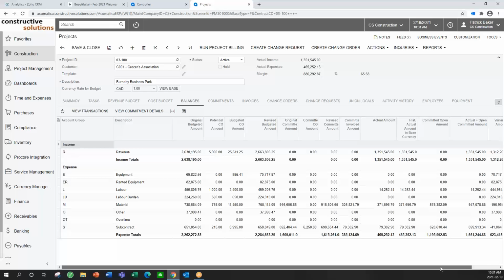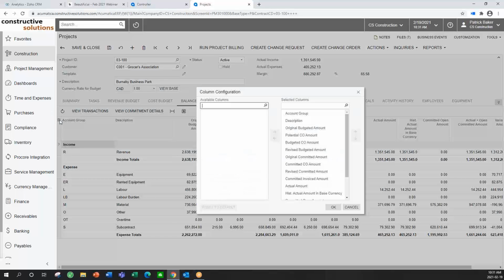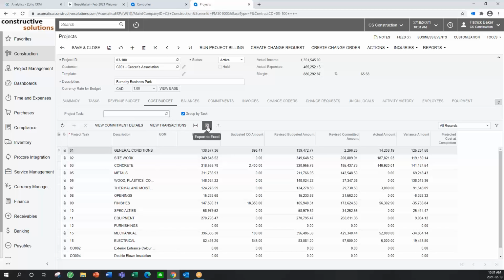In any of these grids, you get to control which grid items you want to see and the order of the grids. Whenever I'm in a particular grid, I can always take it out to Excel, or I can upload from Excel. So if I want to get my original budget into Acumatica, I can take it from an Excel spreadsheet coordinated at the appropriate level, typically the cost code, and I can upload that in.